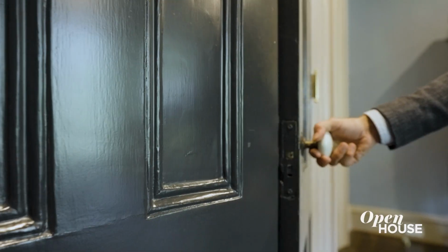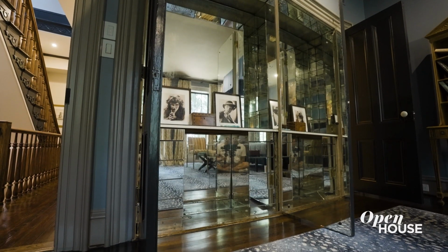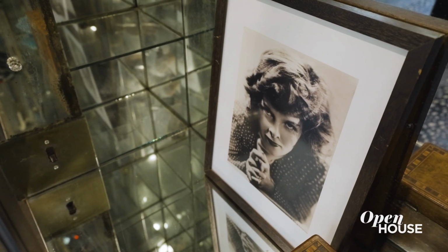And before we go, I wanted to show you this wonderful, quirky little built-in vanity. This is where the Woman of the Year spent a lot of time getting ready to go out.